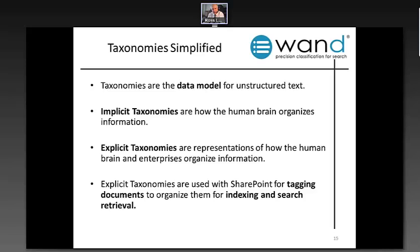We would suggest that implicit taxonomies are how the human brain organizes information. These implicit taxonomies have been developed ever since the day we were born. If I said to you I'm flying to the Big Apple next week, the human brain processes that Big Apple means New York City. That's a narrower term to New York State, narrower term to the U.S., narrower term to North America.